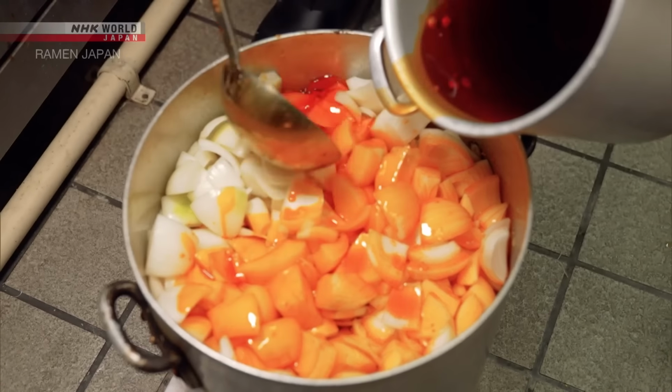In 2022, a new Takeoka-style ramen shop opened its doors. The owner, opening a shop for the first time at age 67, is Takashi Leiko, a Takeoka native. She uses the same soy sauce base as the long-standing shops.